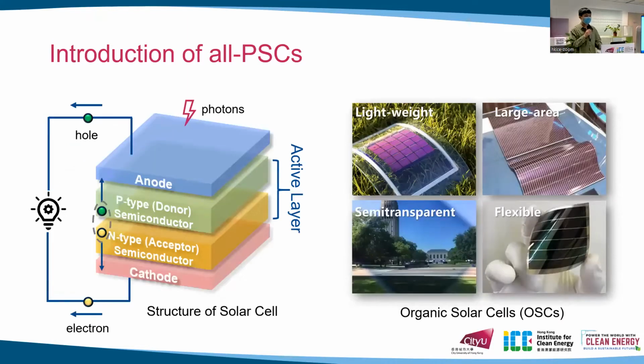As we all know, solar cells are a promising green technique that can generate electrical energy from solar energy. A typical structure is shown in the left part. The p-type and n-type semiconductors are sandwiched between 2 electrodes and can generate electrons under photoillumination. The most important part of the solar cells is the p-type and n-type semiconductor materials, which we call the active layers. Organic solar cells have the advantages of being lightweight, large-area, and semi-transparent and flexible compared to typical silicon solar cells.